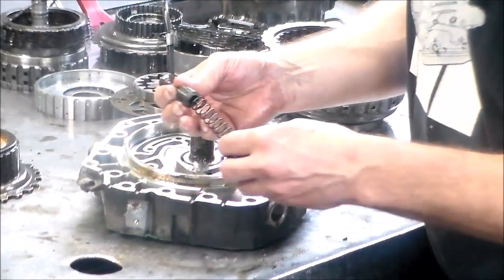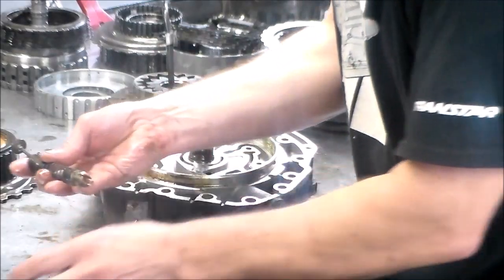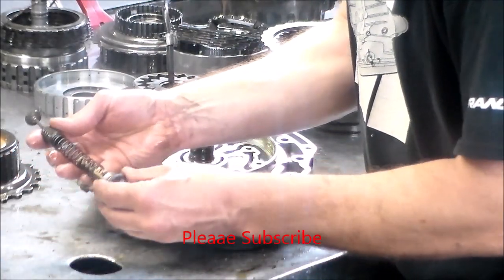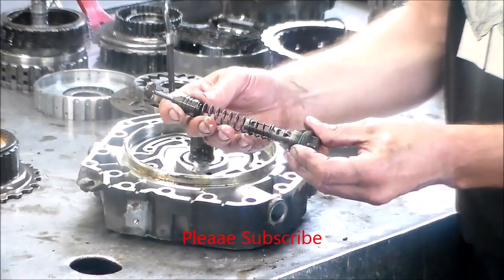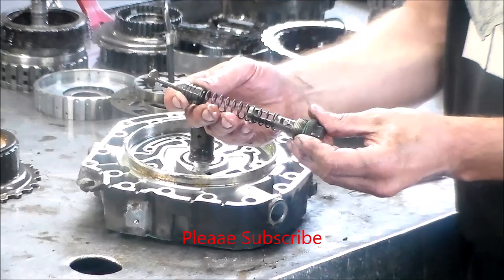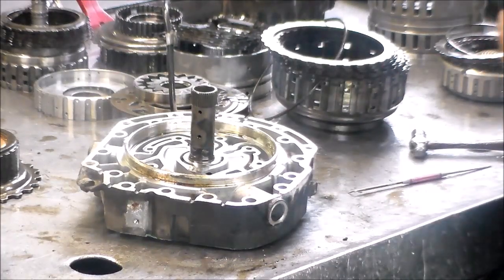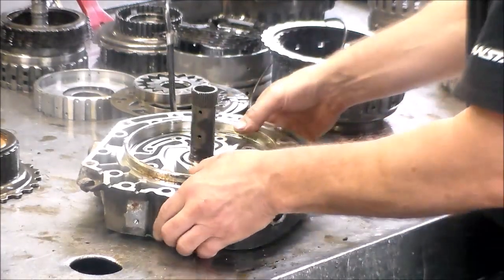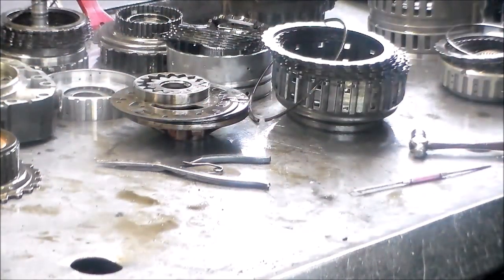And you want to make sure this is nice and free, which it always is. If this thing gets stuck, the transmission won't move or moves very badly. Flow control valve. Okay, so that's that. My machine is heating up, so let me wash up some of this stuff.